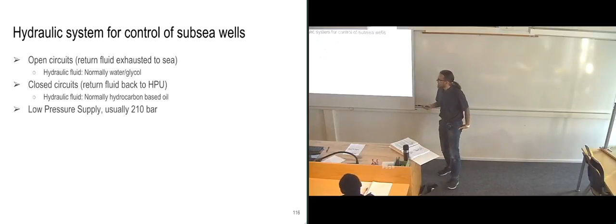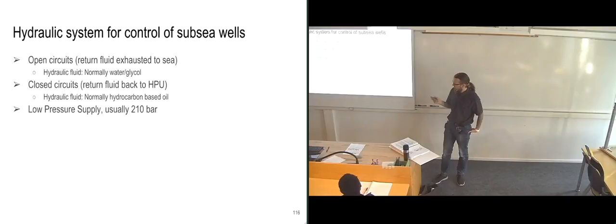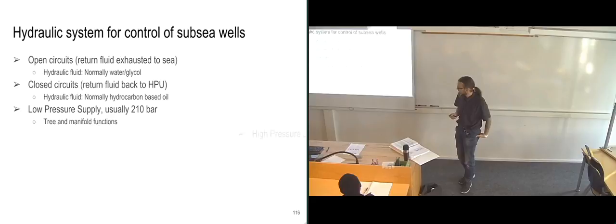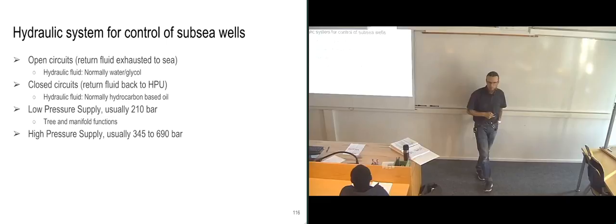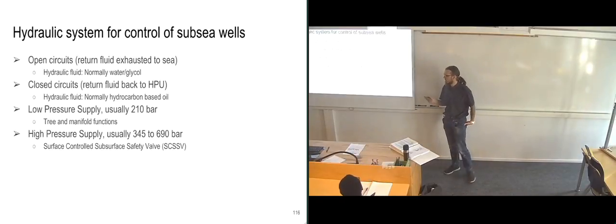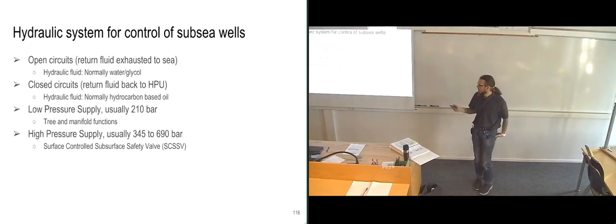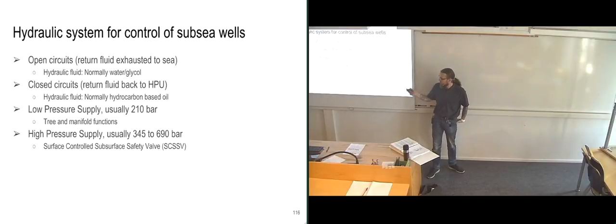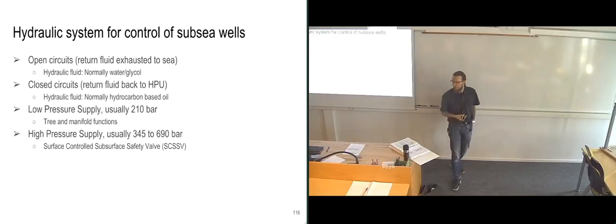Usually we're using one low pressure supply, around 210 bars. And this one goes for the different functions on the Christmas tree and the manifold. And then you have a high pressure supply from 345 to 690 bars, and it goes to the surface controlled subsurface safety valve. So you want a lot of pressure there in order to keep this valve open. Remember, this is one of those fail-safe valves, so if you actually lose this pressure to the valve, it's going to close. And then you have to reapply the pressure in order to open the valve.